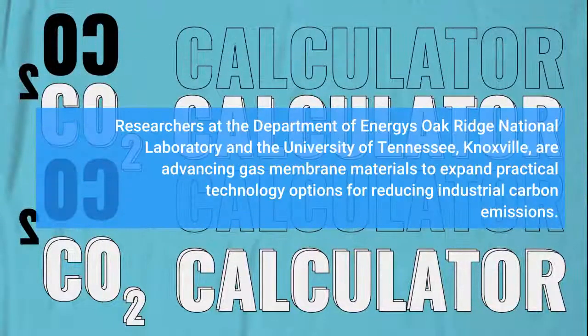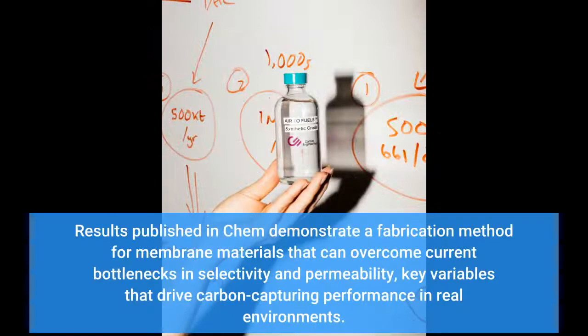Researchers at the Department of Energy's Oak Ridge National Laboratory and the University of Tennessee, Knoxville, are advancing gas membrane materials to expand practical technology options for reducing industrial carbon emissions. Results published in Chem demonstrate a fabrication method for membrane materials that can overcome current bottlenecks in selectivity and permeability, key variables that drive carbon capturing performance in real environments.